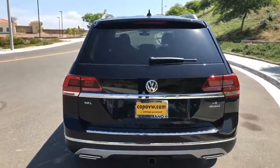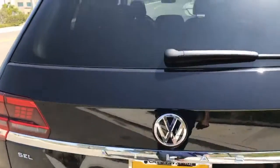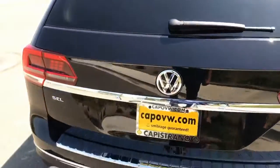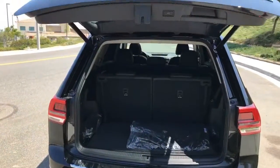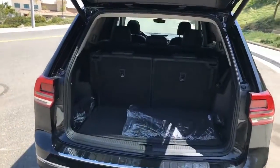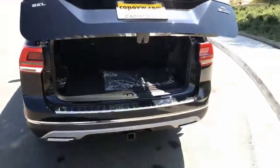And to continue my video, here's one last feature I'm going to show you, which is the easy open for the rear lift. You just kick underneath, pull your foot there, and it's going to open up for you. Real easy. Take your packages out, push the button, and we're good.